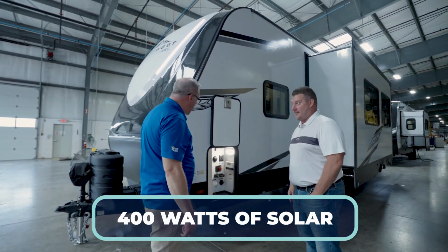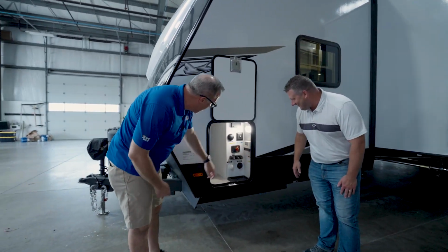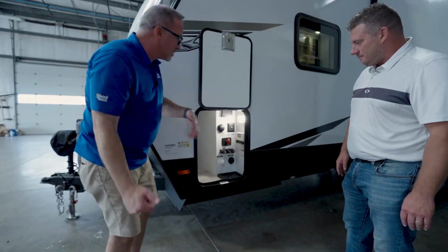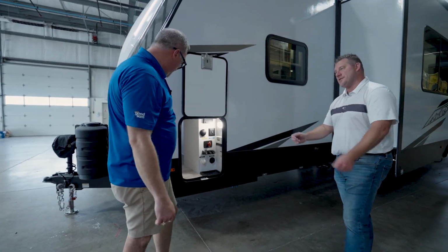That's nice. Yeah. That's really big. Yep. Oh, yeah, because right there's my charge controller. External shower with hot and cold. Yep. Freshwater connection, city water, battery disconnect. They're pretty much the external command center. Yeah, if you have the universal docking center, I just like it, all your stuff's in one place, all your hookups in one place.